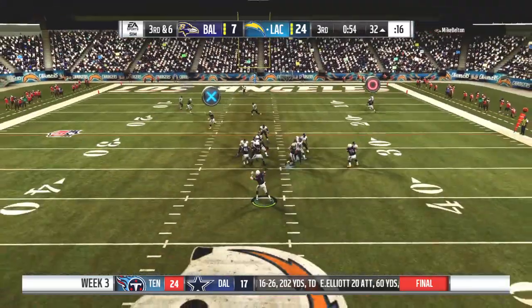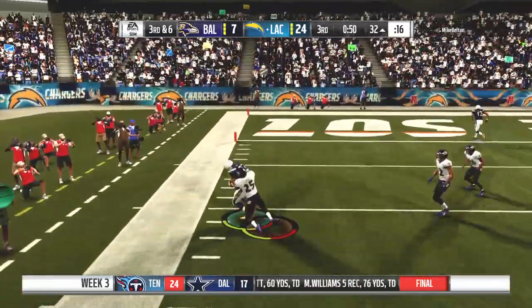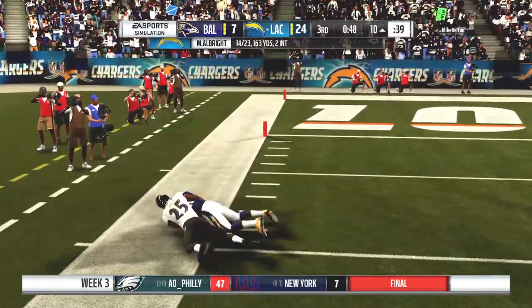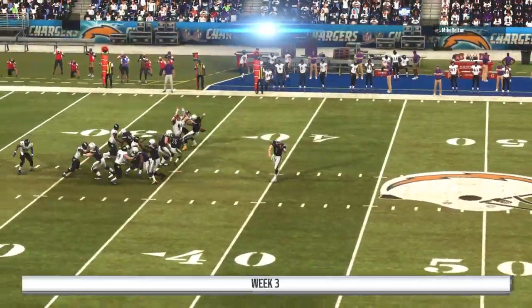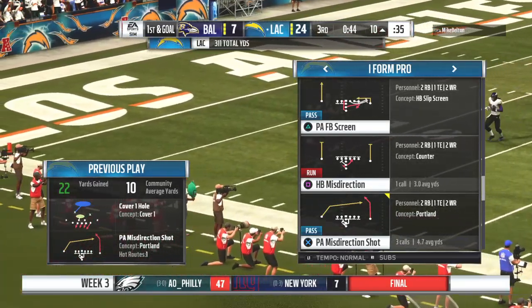They'll set up to throw. He's got a man. It's Mitchell. And he's taken down, but not before reaching the 10-yard line. They're able to convert on third down, and that sets up a 1st and goal.